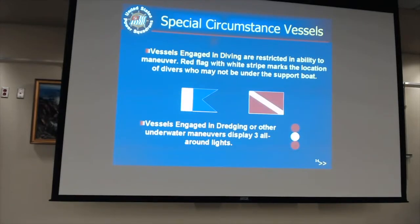If you see these flags, this is, I believe, the flag. It's on the back of that plastic sheet we just pulled out with the buoys. This is a special flag, red with a white stripe running diagonally. Those mean people have divers down. Typically, this flag will be flying on the boat that's anchored with the divers. This will be on a life ring, a throwable life ring, and that will be in the middle of it, suspended in the middle, sitting in the water nearby. Both of them indicate there are divers below.